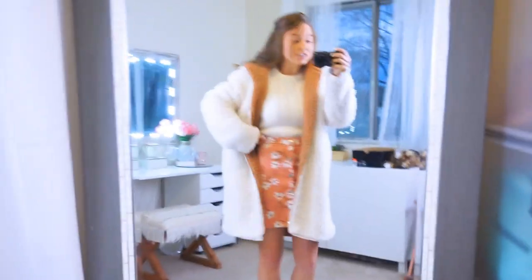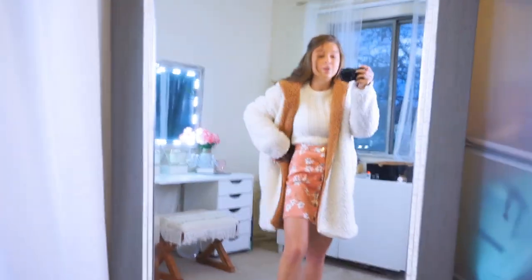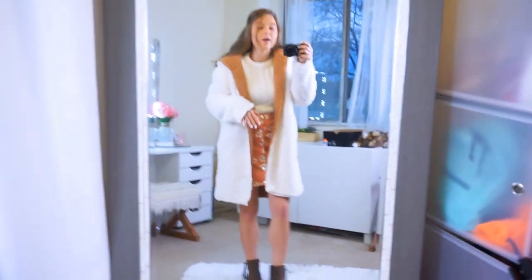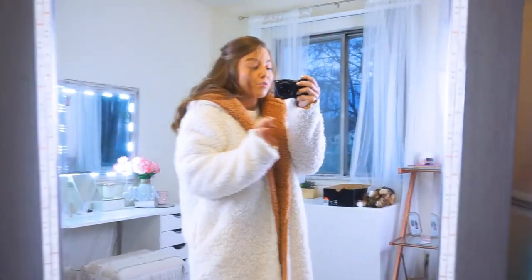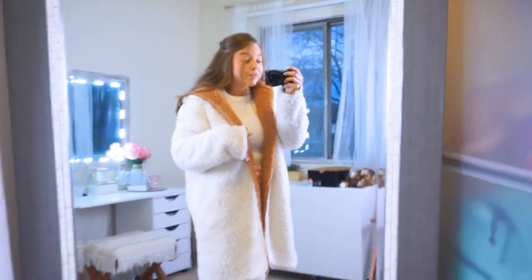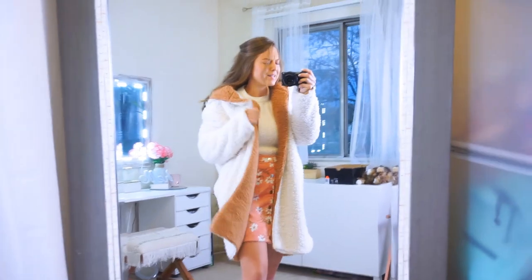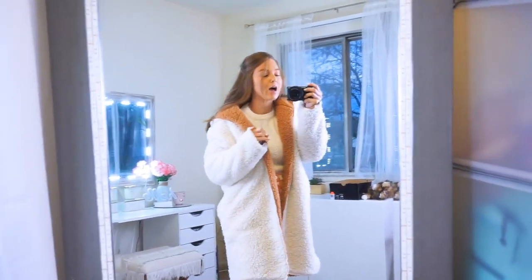And it's neutral, so it matches with everything and it looks so cute with this skirt and this top. This whole look is just something that I would totally wear. And I love it so much. $33, size small, definitely true to size. If it's one thing that you get from this entire video, let it be this jacket because it's so worth it and I still can't wrap my head around that it's only $33.